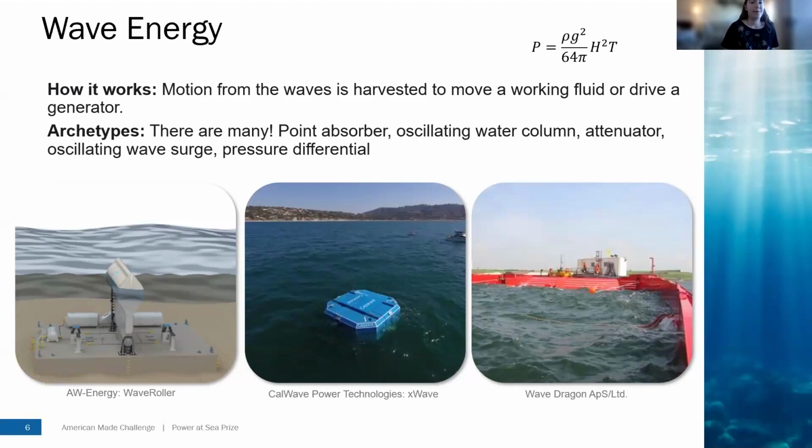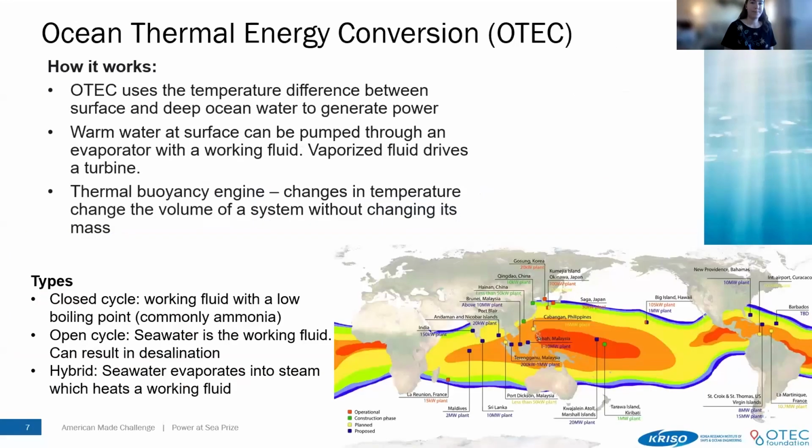On the left, we have the wave roller, which is an oscillating wave surge device. It takes the side-to-side or surge motion of the waves and converts that into electricity. In the center, we have CalWave's X-Wave, and that's a point absorber and takes the up and down heave motion of the waves and turns that into electricity. And then on the right, we have something called an overtopping device, which fills an artificial basin with water from ocean waves. And then that basin is slowly let out through a series of turbines to produce the electricity. So there's a whole bunch of different ways that this can be done.